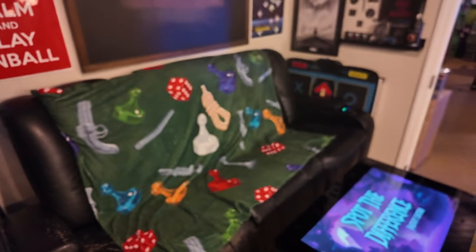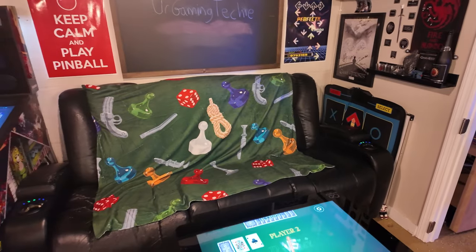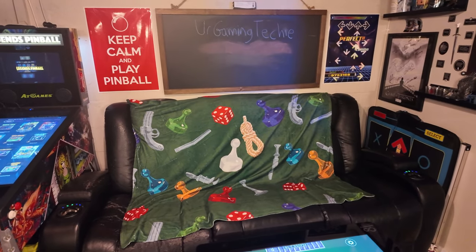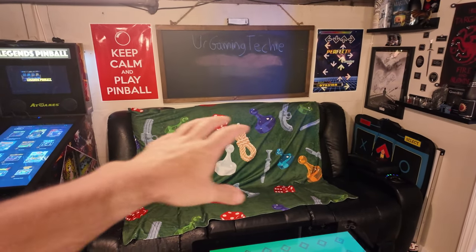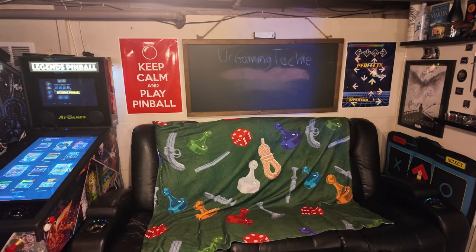This used to be my movie room couch that I had here when this room used to be the movie room, but obviously that's no longer needed. So I'm trying to sell this couch, make some more room to line up some arcade machines over here if I want to. And this is kind of going to go away.